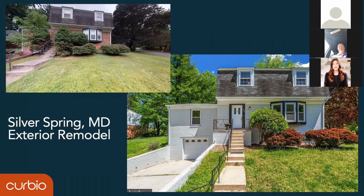With so much front of house real estate, garage doors are another focal point of your home. They can also take more time and money to replace. So to maximize the value of home improvements, we only recommend updating them if they're outdated or damaged.